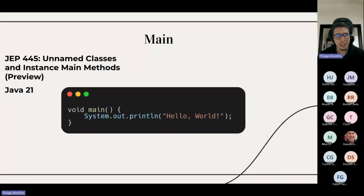Now in Java 21, we can improve it. We can use the unnamed classes and instance main methods. And now just that works, just void main. And why is this amazing? Because now it's much easier for beginners to learn Java. It's really hard to start learning Java and need to understand the access modifiers, static, string, array, things like that. So now it's much easier to create a hello world in Java. Amazing.